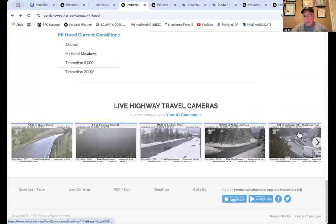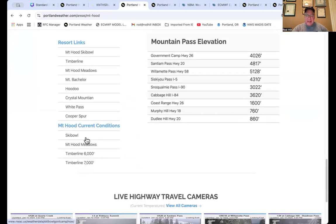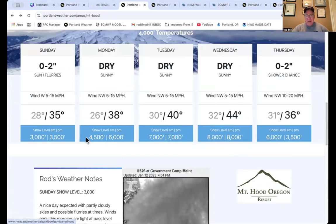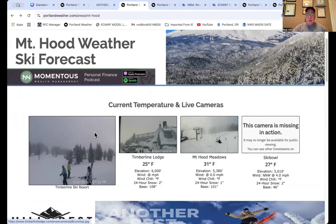There's Santiam, there's Willamette, Cabbage Hill out over I-84. Very little snow roadside. Siskiyou Summit's foggy but dry. Coast Range, of course, no problems. So with a dry forecast, the chance of any showers ending tonight and a dry forecast through at least Wednesday, mountain passes are clean right now. They will continue to be clean, and we won't really have any issues.